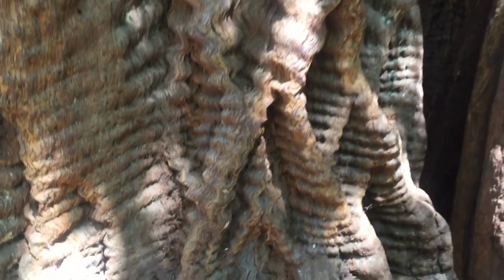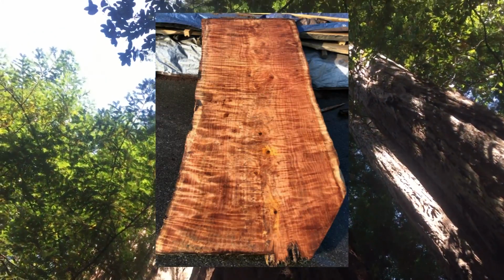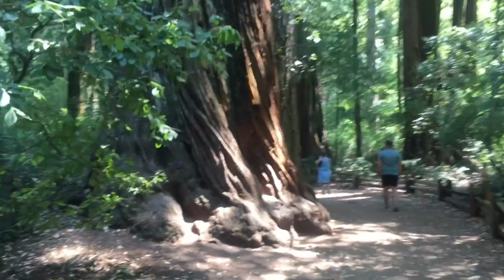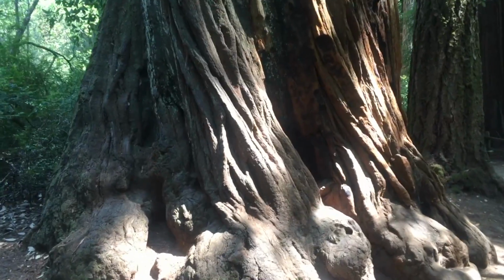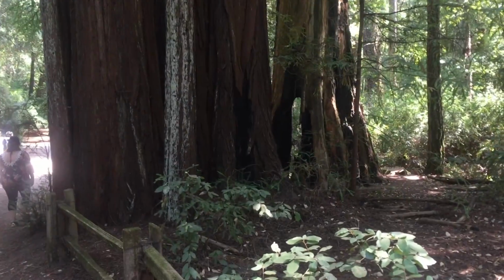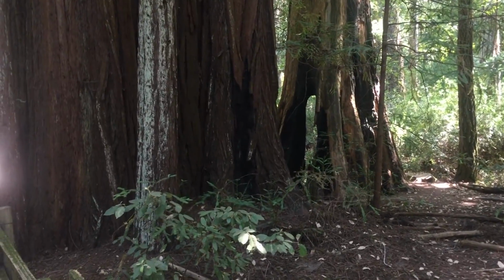And, oh, this is interesting. Look at the curl in the bark. When you see this in a tree, you know that that's going to transfer into the wood. And slabs of curly redwood, like this one right here, this particular slab sells for $4,500. So people that want this kind of wood are really looking desperately for it. But this old growth stuff is preserved. Thankfully, it's preserved. So all we're getting is the younger second growth trees.